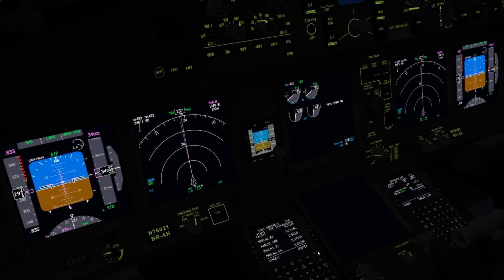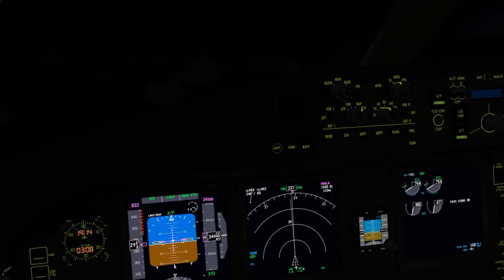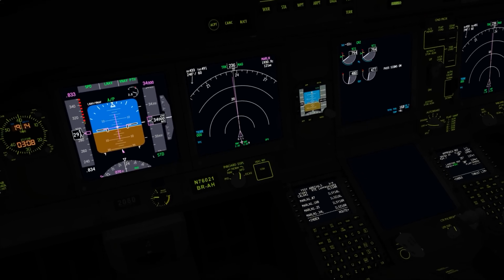Alright, so here we are, about ready to start our descent on into YSSY. This is going to be the end of our journey. So let's go ahead and take a look at our charts here and figure out exactly how we want to shoot this approach.